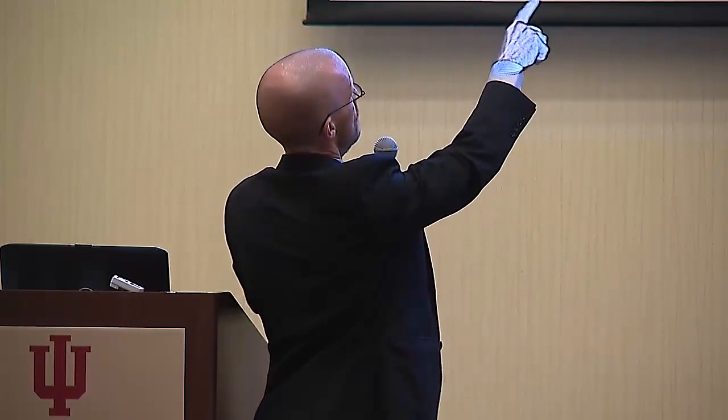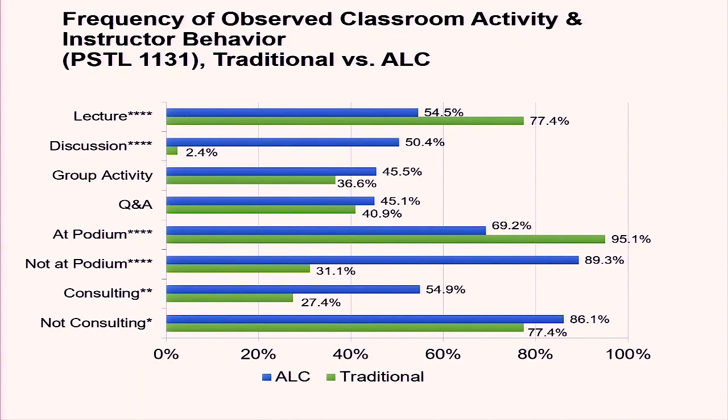Remember, the professor tried to do the same thing in both of these sections, right? Explicitly did. What we found was that there were a lot of differences. He stayed at the podium substantially more in the traditional room, and left the podium substantially more in the ALC room. He spent a good bit more time consulting with groups of students in the ALC room, even though he was attempting to do, and in fact thought he did, the same thing in both rooms.